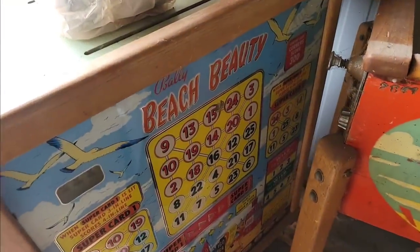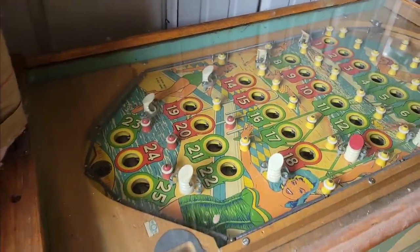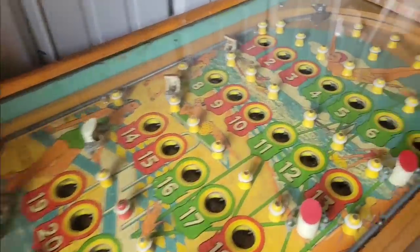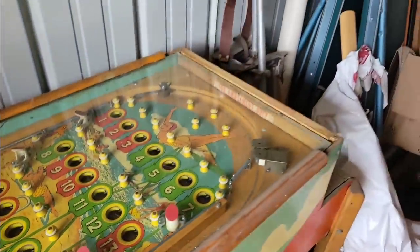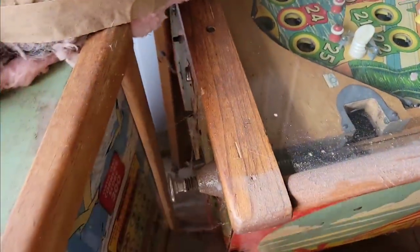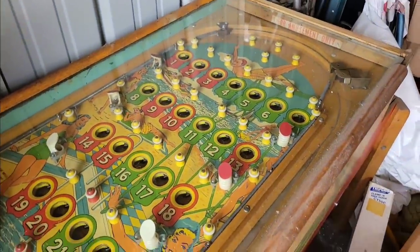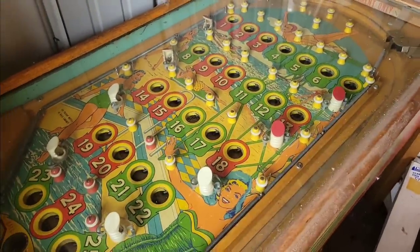Unbelievable. Beach Beauty by Bally. And the condition is just amazing me. The board is in such great condition. The back glass is in such great condition. Oh, man, look at this. Oh, I just want to play it so badly. See, you would move it like this. You try to get the different numbers. And then you get the scores up on top of here.